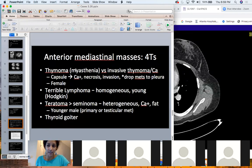Thymoma is very much associated with myasthenia gravis, and you can't really tell the difference between a thymoma, an invasive thymoma, or carcinoma. The thymoma is more encapsulated, and as it gets more aggressive, it can develop calcification, necrosis, and even invasion. One thing that carcinoma loves to do is to have drop metastases to the pleura. So if you see that, it's unlikely to be lymphoma. This has more of a female predominance.